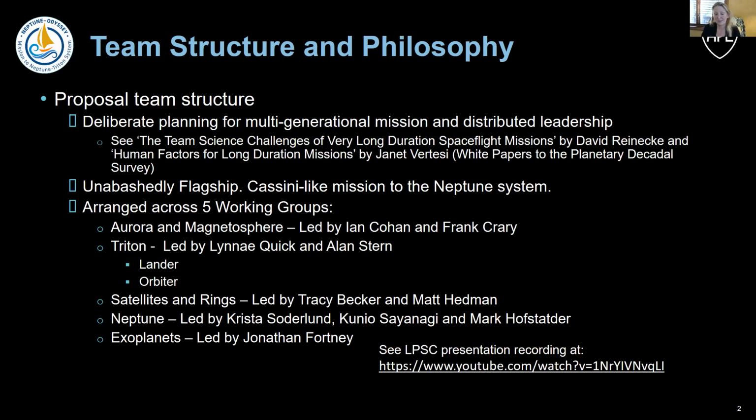So we organized ourselves into working groups, most of them familiar for an ice giant mission: Aurora, Magnetosphere, satellites and rings, Neptune. We also had a working group specifically looking at what sort of observations we need to make in order to place Neptune and or Uranus in appropriate exoplanet context.